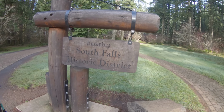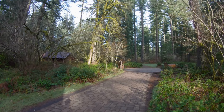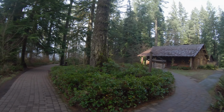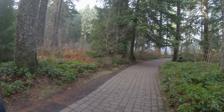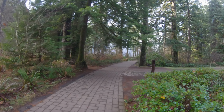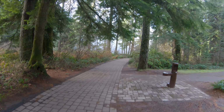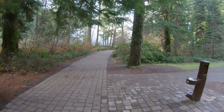Entering South Falls Historic District. All right, so we're at Silver Falls in Oregon. So how many waterfalls are we gonna see today? We should see 10 if we're on the trail of 10 falls. If we do the whole trail, we'll see all 10 of them, which I've never seen. I've only seen maybe 5.